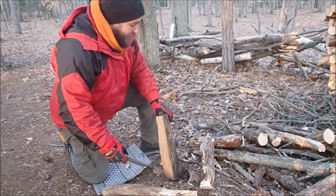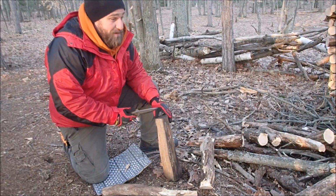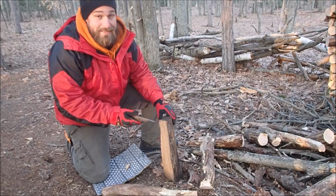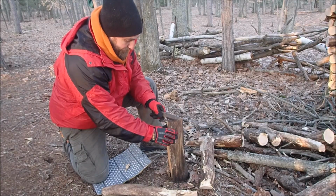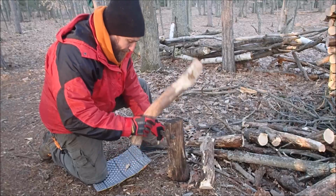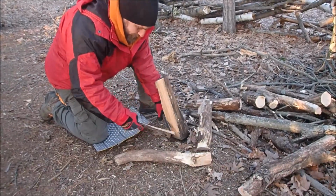All right, so we sawed up a bunch of wood, brought it back to camp. Now we need to split it down into smaller pieces for kindling. We're gonna baton it down, just using our knife and another piece of wood, just go down and split it off.